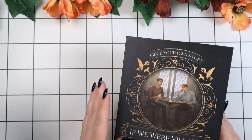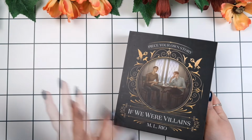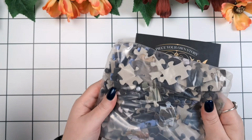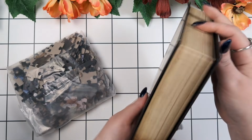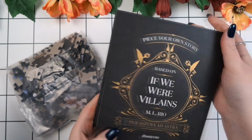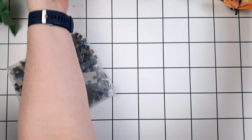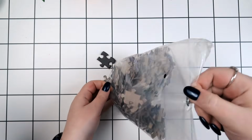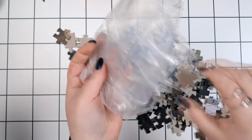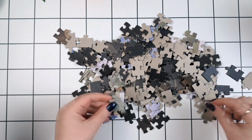I am not sure how far I will go with this because it is already 9 p.m. But let's just start because I can't wait to put this together, and I have no idea how big this should be. There is like no information about that, so let's hope my table will be enough. I know that I will have to move these flowers for sure, so let's do that now. Oh, there's one. Okay, these pieces are so big.